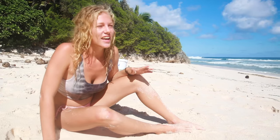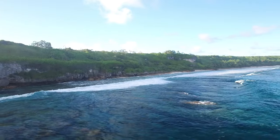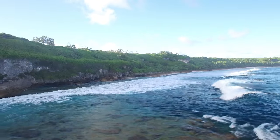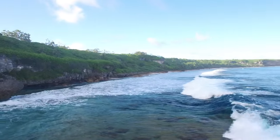Now, here's the bomb. Henderson is also the most densely plastic polluted island in the world. That is crazy. That is insane. That's right. This lonely island paradise is heavily affected by the world's plastic problem.